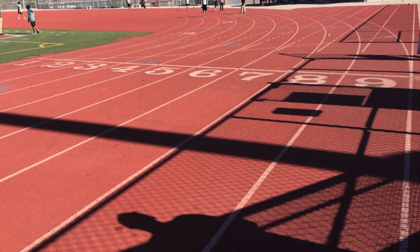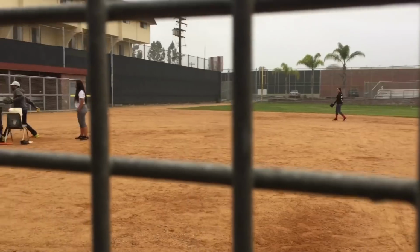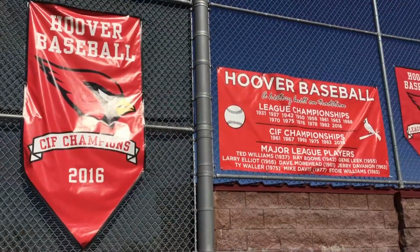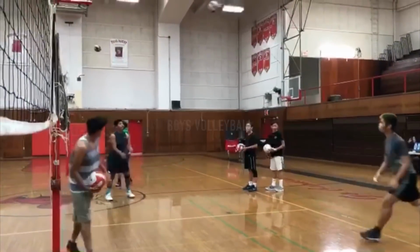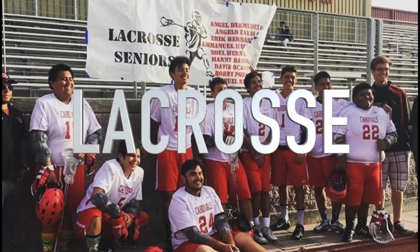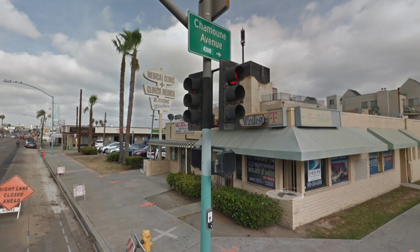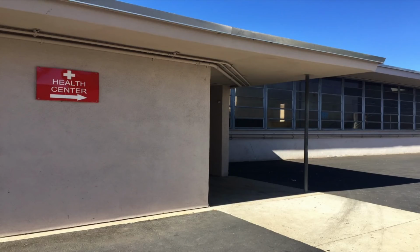Have you ever wanted to be in a sport? Now is the time, since spring season is starting and you don't want to miss out. As winter season continues, spring season has already sprung into action with conditioning. In order to condition, you will need to get a physical. You can get a physical at the health center, across the street, or at your doctor's office, or in our school's nurse's office.